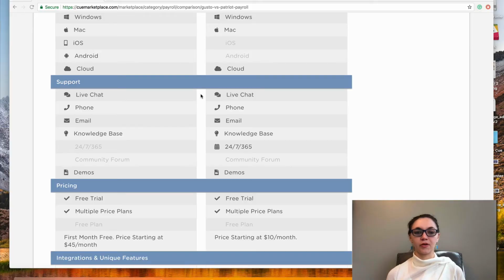Let's talk about support. As you can see, both Gusto on the left and Patriot on the right have support through live chat, phone, email, and knowledge base. I have used the live chat for both sites, and I can say that they're very responsive, very informative and helpful. The knowledge base is if you want to go online and read FAQs or instructions on how to get set up or how to use the payroll functionality.